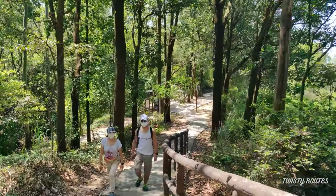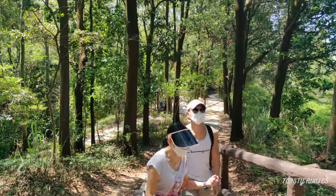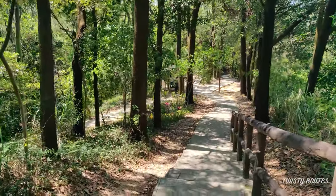This is also a nice place to spot a few aeroplanes, as the airport is close by.